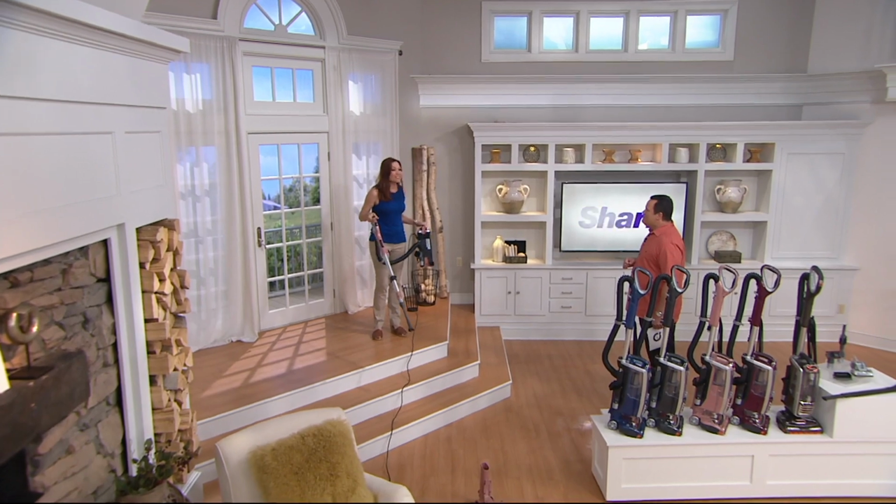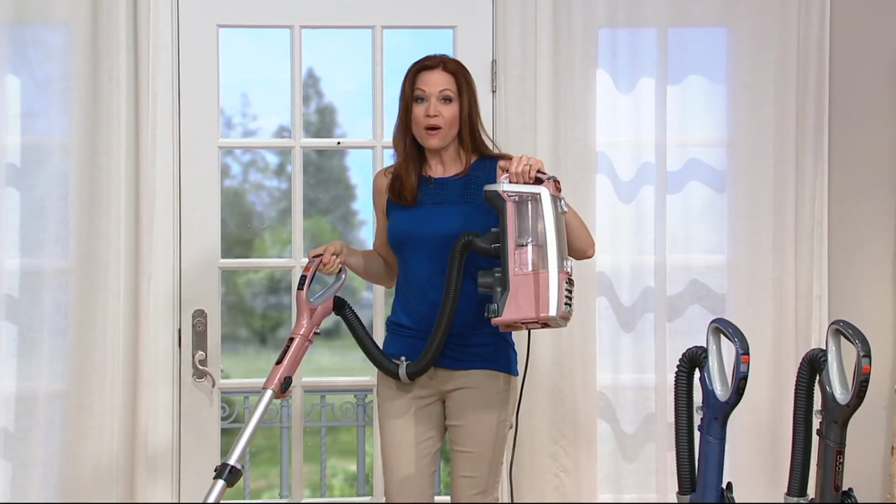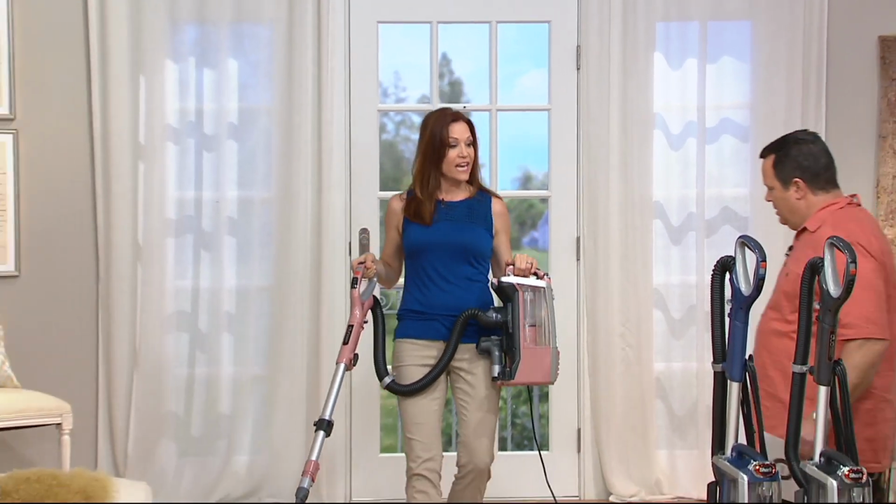You know, it's back. The lift away is something that our customers have loved, and it's been exclusive to Shark. The way we did this, the same pod that you're using in your upright, you're able to carry with you.